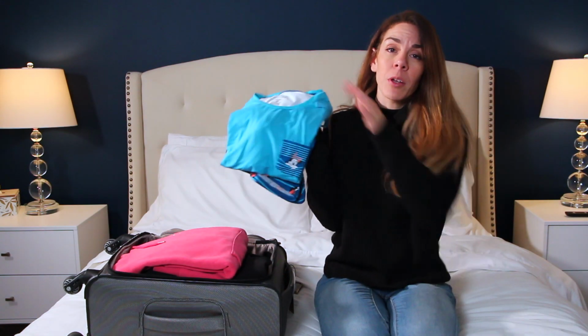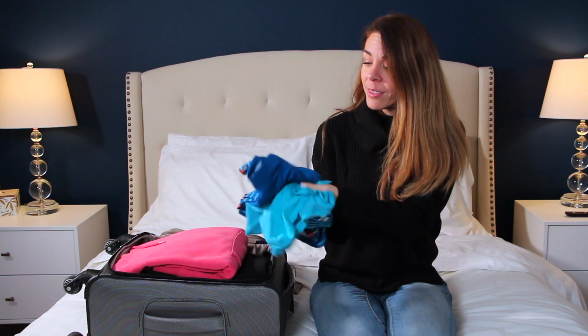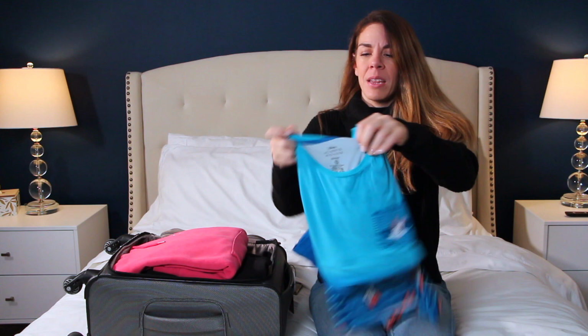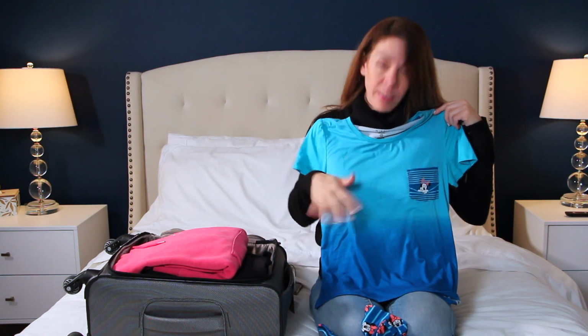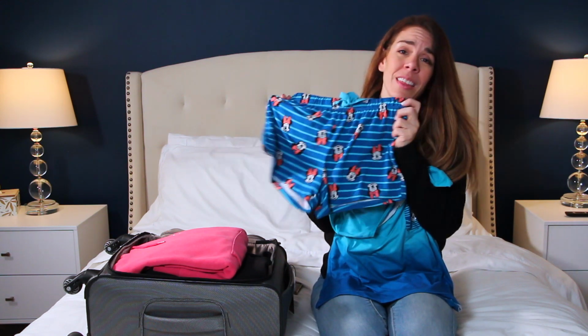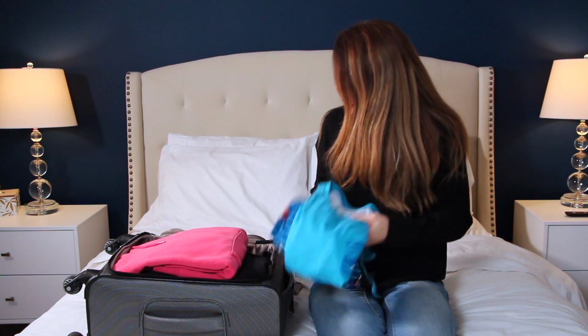The next thing I'm gonna pack is a pajama. Now, I found this cute little PJ set at Walmart. It has a cute little Minnie Mouse top with this little ombre effect, and it comes with little Minnie Mouse shorts, and I think they're just so adorable. So this is my pajama of choice for this trip.